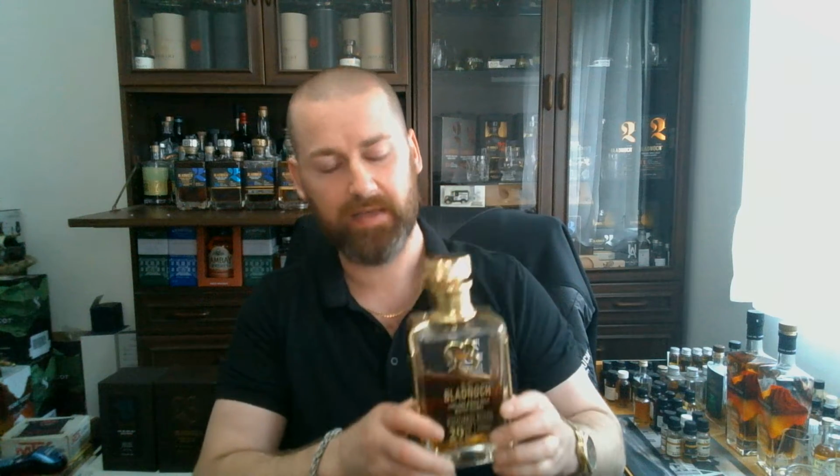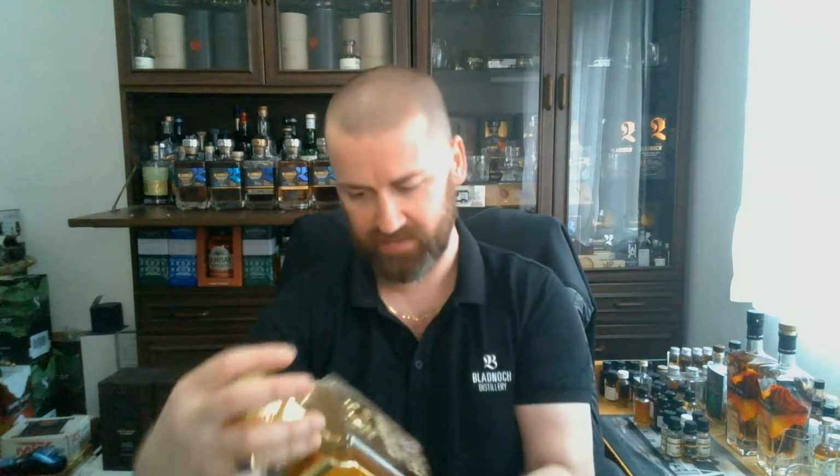And what better way to kick that off than a bottle that was always a unicorn dram to me. It was always out of reach ever since I first took knowledge of the distillery. So without beating around the bush any further, allow me to introduce Bladnoch's 29-year-old Bicentennial Release. This is a very special bottling because it was a single cask release that started off its life in Oloroso sherry casks for about 27 and a half years, and then the last 18 months it was finished off in Moscatel casks. It comes in at 41.2%.